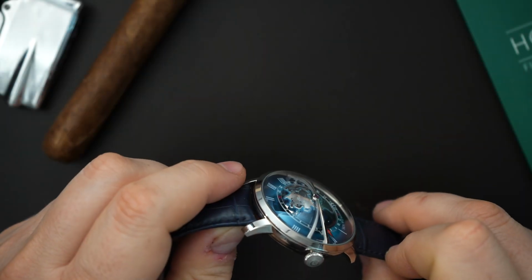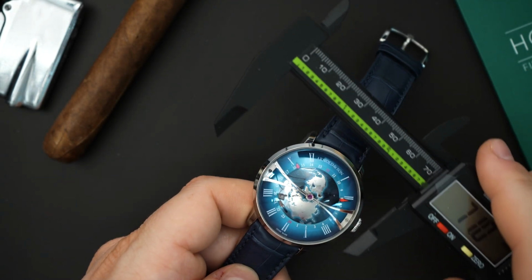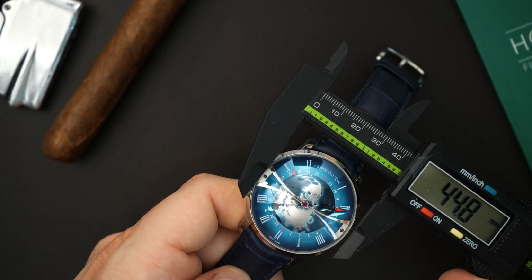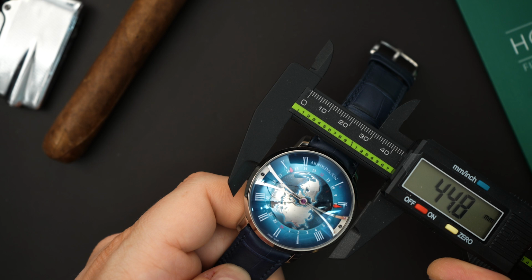Just a gorgeous watch. Very quickly, let's do some measurements. So this measures around 45 millimeters at the case. So when you grab it at the edges of the case, it's around 44.8 millimeters.